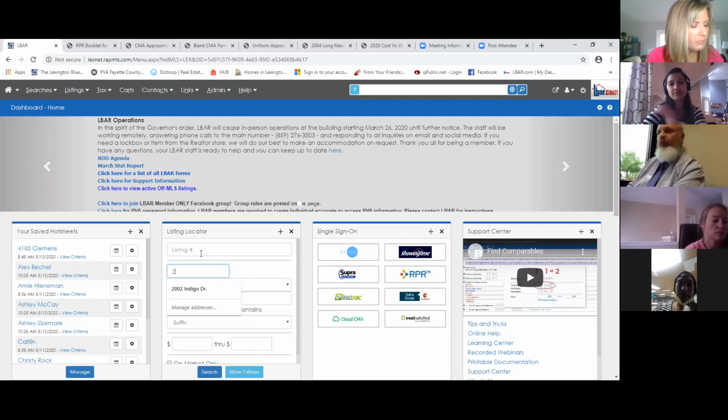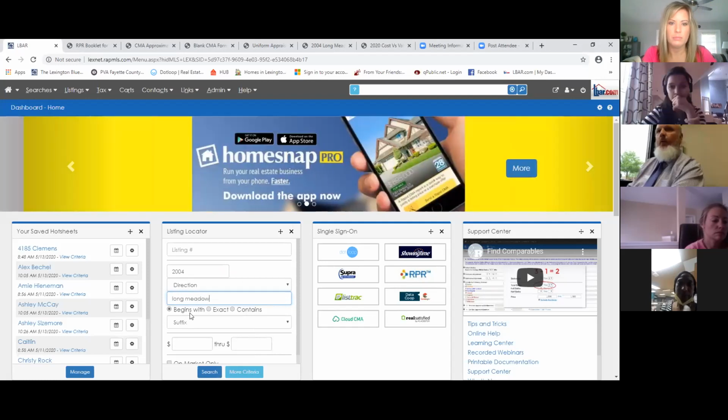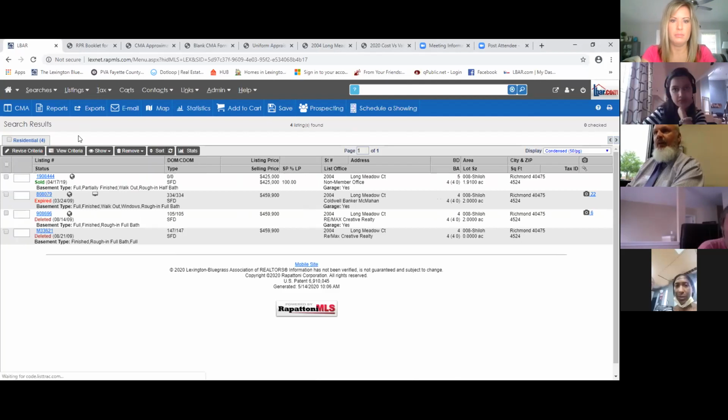I'm literally going to put in the address, 2004 Long Meadow. Now you can do that here, or you can do it up here at the top. You see the search bar at the top. I was taught to do it in Listing Locator, so I cannot break that habit. Once you hit search, it's going to pick up every time that the property has done anything on LBAR.